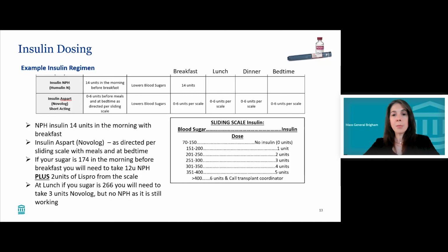So in this case, at breakfast, let's pretend this patient's sugar is 174. This patient will need to take the 14 units of NPH in the morning, plus follow the scale, and at 174, you'll read across and take 1 unit of insulin. If at lunch the sugar is 266, no NPH is needed, as again, this will still be working from the dose you took in the morning. You will only use the sliding scale, but according to the sliding scale, you will use 3 units of insulin.